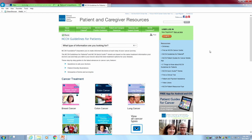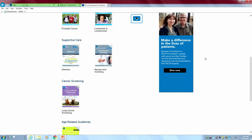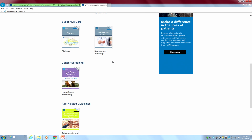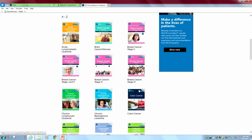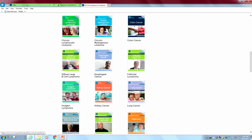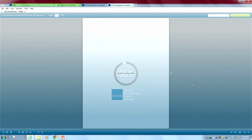It takes us to a page that has little thumbnail pictures of the covers of these booklets. These booklets range in length anywhere from 70 pages to over 100 pages, but they're very readable. So all of the cancer treatments by cancer type are here at the top, and then further down, there's supportive care for coping, cancer screening, age-related guidelines, and so forth. Let's open up all the cancer types, and you can see there are many. I'm going to select one, lung cancer. It takes us here, and we can click on the little link to view the booklet online. The booklet opens and is dynamic in the sense that we can flip the pages just as if we were holding it in our hands.